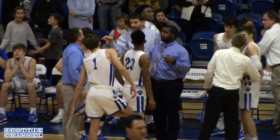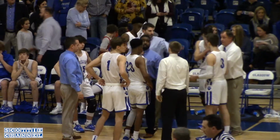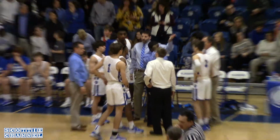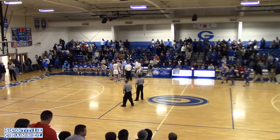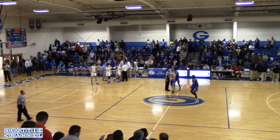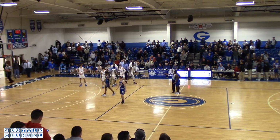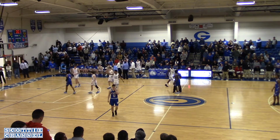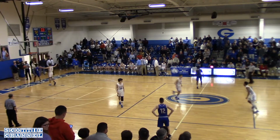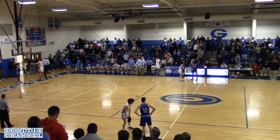Glasgow currently up 59-58, about three-quarters of the gym up on their feet here at Scottie Gym. Don't see that a lot. No, you don't. An exciting finish to this one here at Glasgow High School on senior night. Franklin-Simpson will inbound. They have to go the length of the floor, down by 1 with just 0.3 of a second remaining. Unless, don't foul anybody. That's the number one thing.